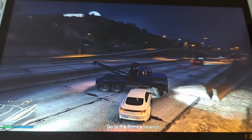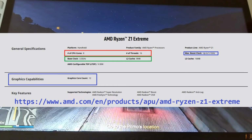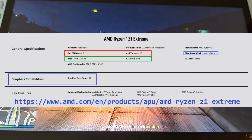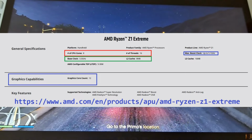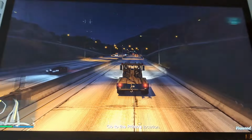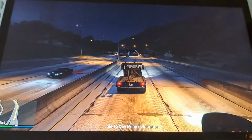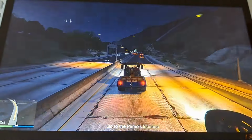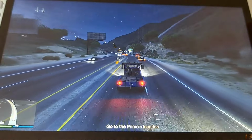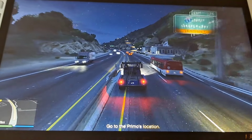This is the Ryzen Z1 Extreme processor, which is an 8-core 16-thread CPU. It is pretty mental, actually, how powerful this CPU is. There is nothing stopping you from buying a dock and using this as your main everyday PC. It's got more than enough grunt to do it, and it's a very snappy, responsive system outside of gaming. Inside of gaming, it's also more than competent.